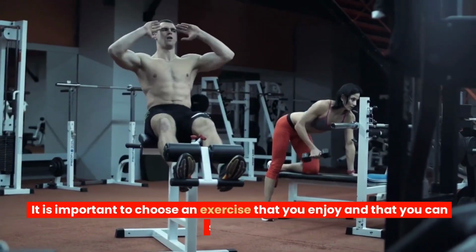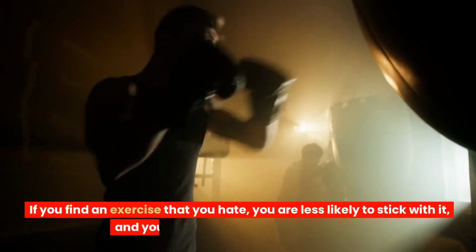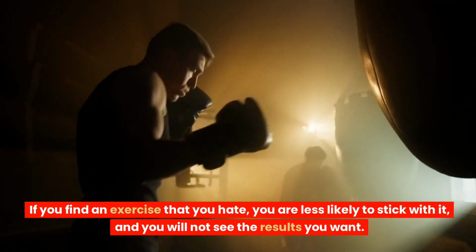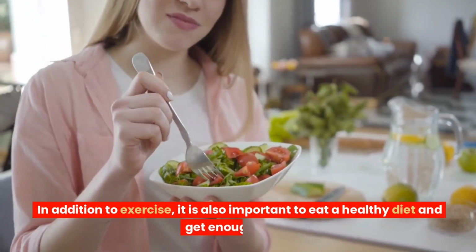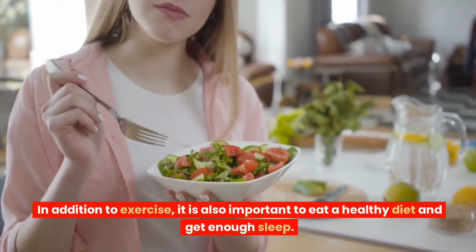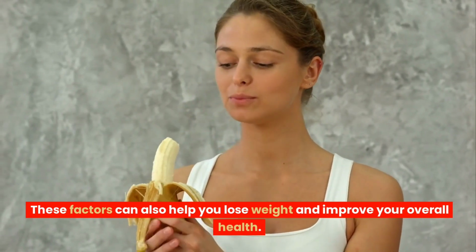It is important to choose an exercise that you enjoy and that you can stick with. If you find an exercise that you hate, you are less likely to stick with it, and you will not see the results you want. In addition to exercise, it is also important to eat a healthy diet and get enough sleep. These factors can also help you lose weight and improve your overall health.